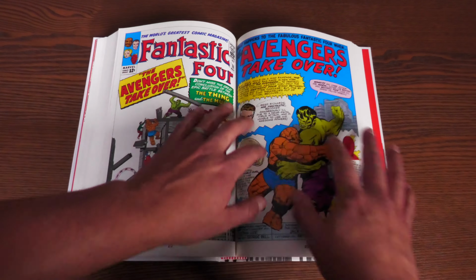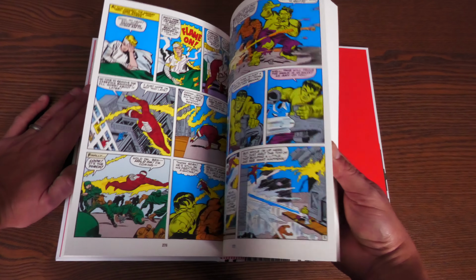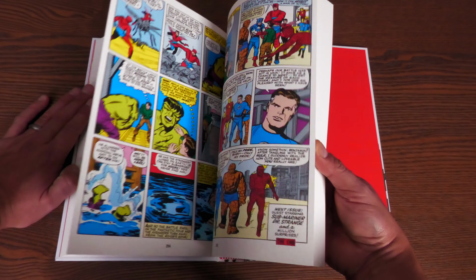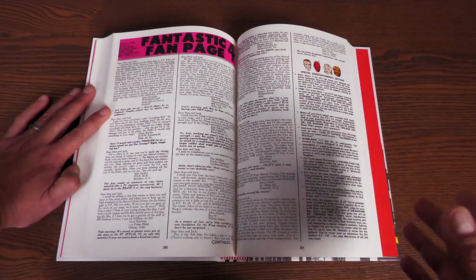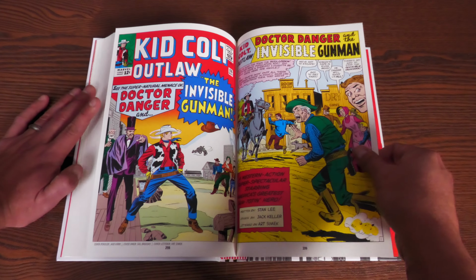Fantastic Four number 26, when the Avengers take over. So yes, this is the story of the Hulk and the Thing fighting, and then the Avengers get involved. But the Hulk's a lot smarter than they think. The letter pages, if the issue had it, are intact. And then, as I mentioned, the house ads are intact too.